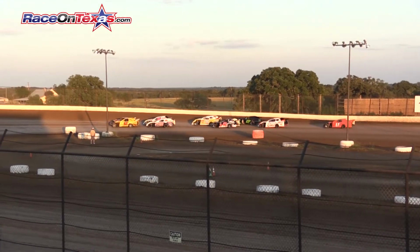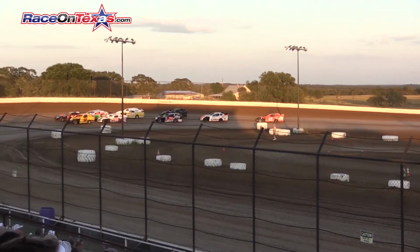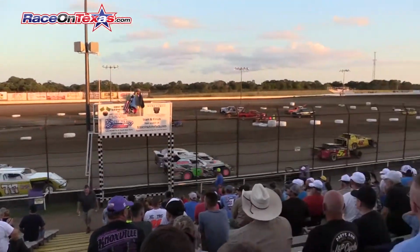Rusty Chambers, the 5R, outside the front row. Dylan Tyndall, Taylor Florio, row number 2. Thomas Bennett, G.W. Egbert, George Egbert, Patrick White, and Tom Grothuse. Green flags out. We are underway.